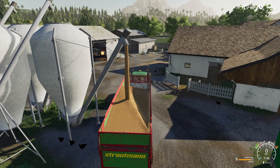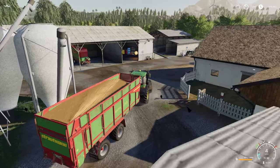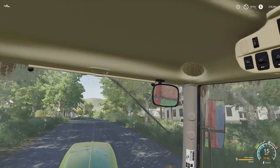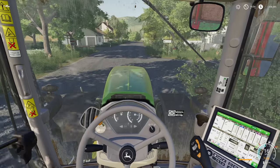Oh, almost done right here. This is going to be the end of it. Boom. Let's get this sold as well. See what I mean? We're going 15 miles an hour up a hill. Come on, John Deere, let's go, baby.